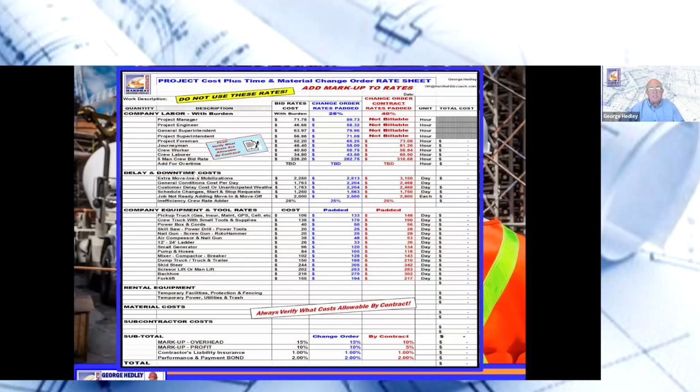So we're going to give them a detailed cost breakdown: tool rates, skill saw, power tools, ladders, pumps, equipment, move-ins, general conditions, cost per day, et cetera, and overtime's extra. So we're going to have all that, and we're going to mark it up and put our insurance on there and our bond. All right.